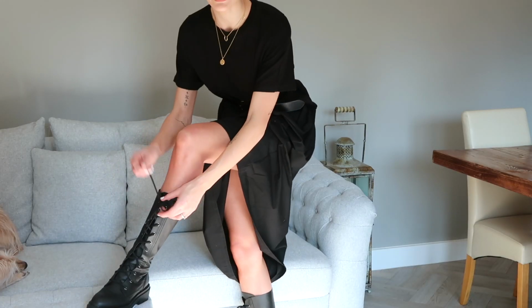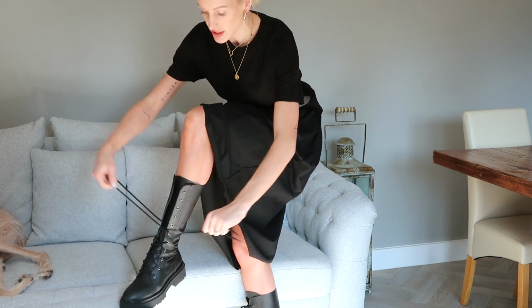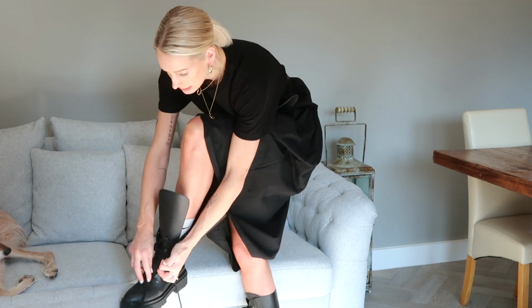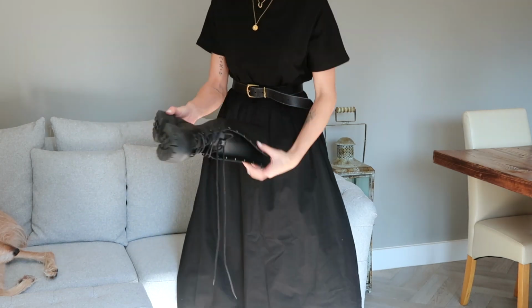So literally, as I said, every time you take these boots off, I've tried to do it just loosening the laces, and to be honest, you then can't get your ankle out because you literally need to get to the bottom of the shoe, loosen this bit, and then pull your foot out. There we go. I do have sport socks on as well, so they're a little bit tighter up.